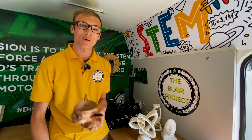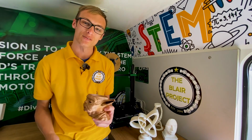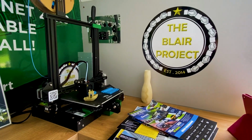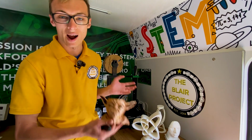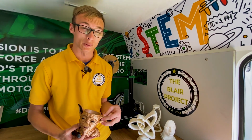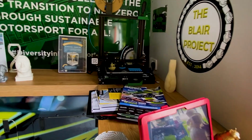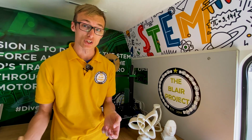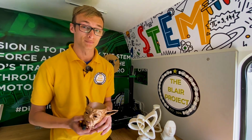Whether you're into Star Wars or engineering, our third activity will have you hooked. This is our 3D printer. With 3D printing, we can teach them how it works, but also how important additive manufacturing and rapid prototyping can be to any industry, whether that be medical, motorsport, engineering, electrical engineering, or even food grade.